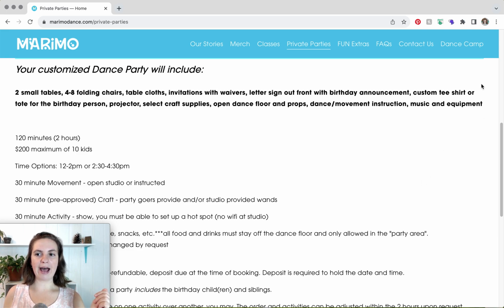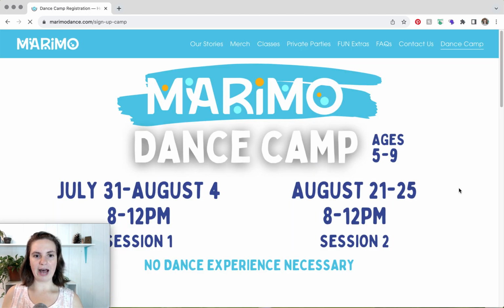And also again, add some more breathing room on the edge. Just shrink up the width of this page. And then the other page was dance camp. So again, scoot this under a main events tab.